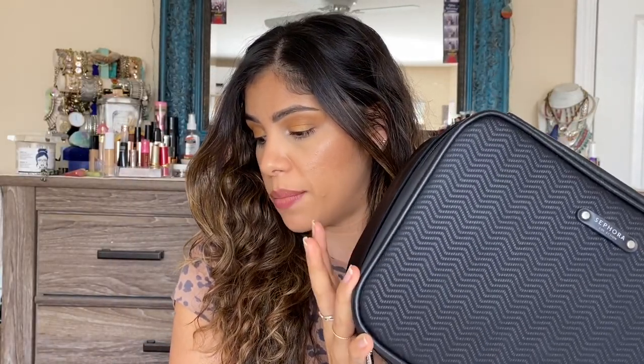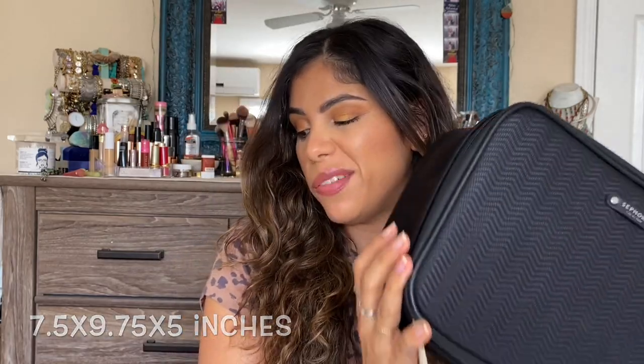So let me just show you a bit of the details on the Sephora bag. The Sephora bag is almost the same size. It measures 7.5 by 9.75 by 5, so a bit smaller than the Allie Glines. Not that big of a difference.